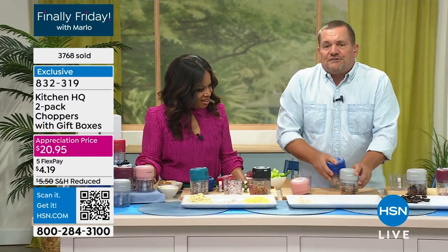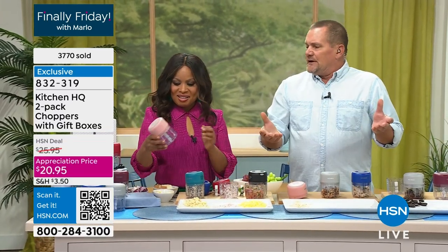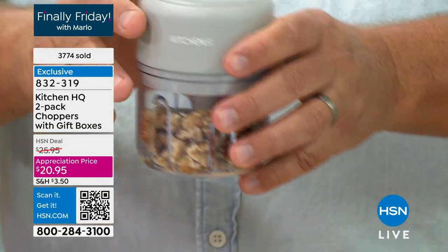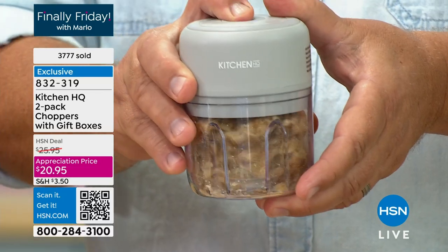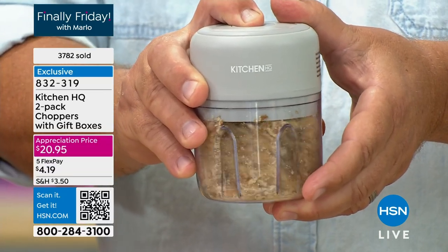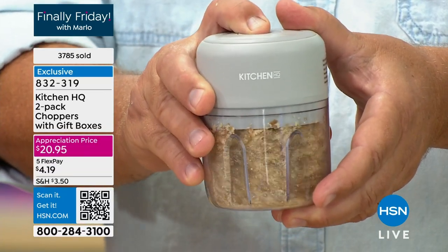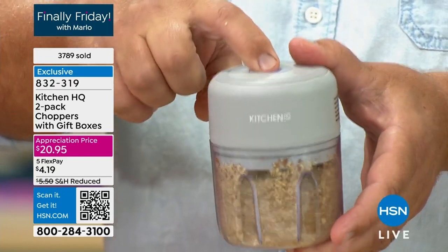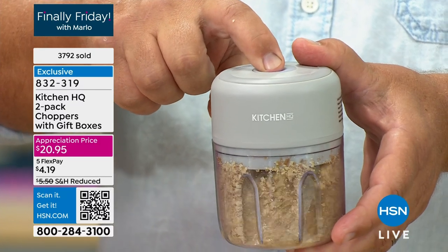Come the holidays. Or maybe you're just gonna make some quick cookies. All right, everybody loves walnuts in their cookies. You can do peanuts, M&Ms. You can do walnuts, almonds, cashews. Anything that you want. You want to chop up some nuts. There's three stainless steel blades that spin around on the inside. And all I'm doing is pushing the button on the top. It does the work for you.